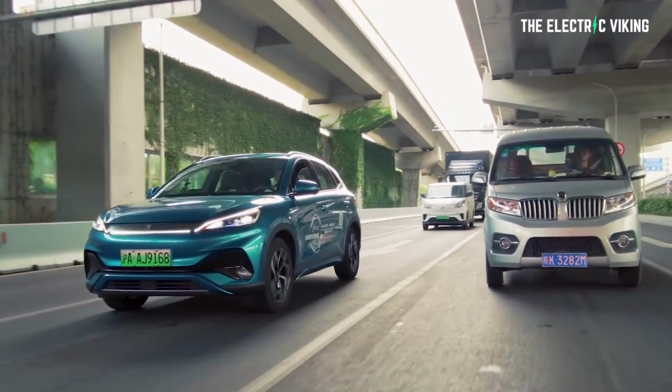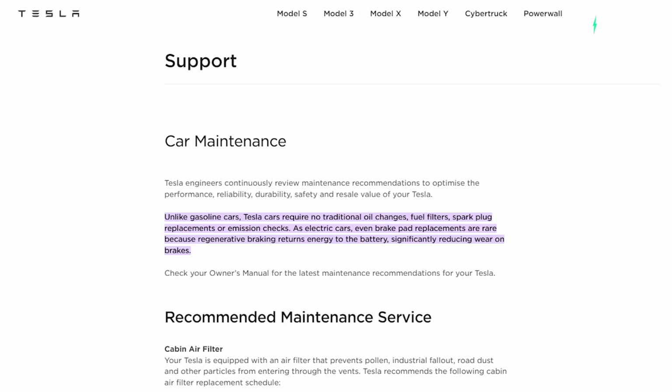But frankly, I don't want to have to drop my car off for the hassle of getting it serviced after 5,000 kilometers. The whole point of EVs is you don't need to service them. That's what Tesla says. Tesla even says it on their website. Let's have a look. Tesla support car maintenance page.